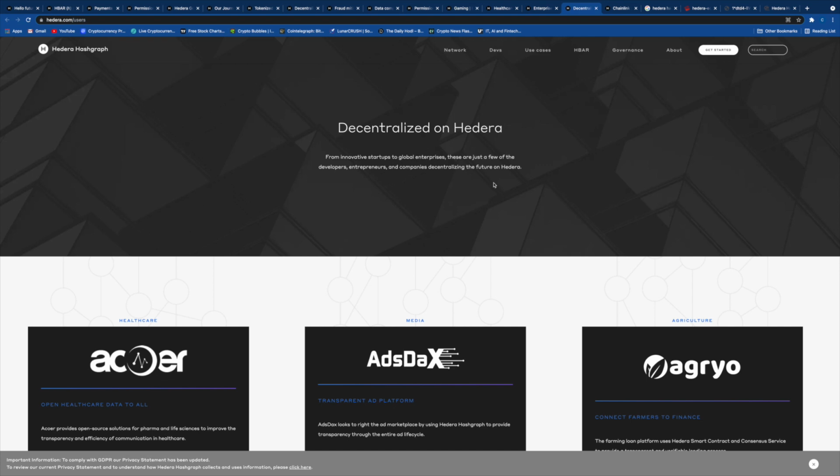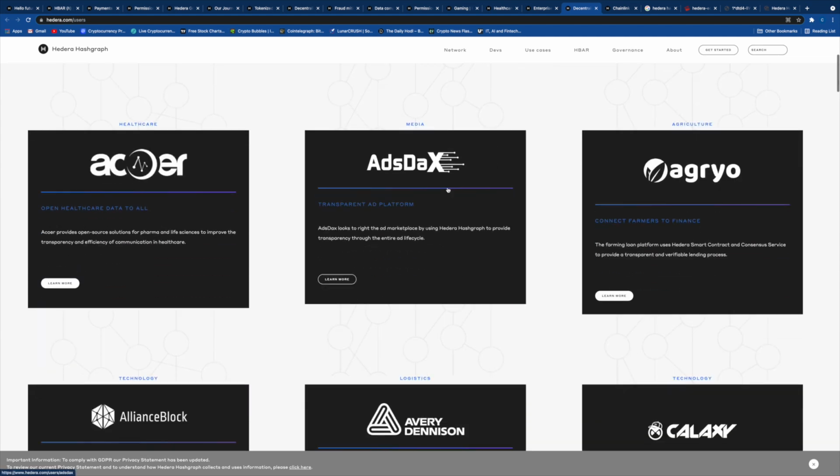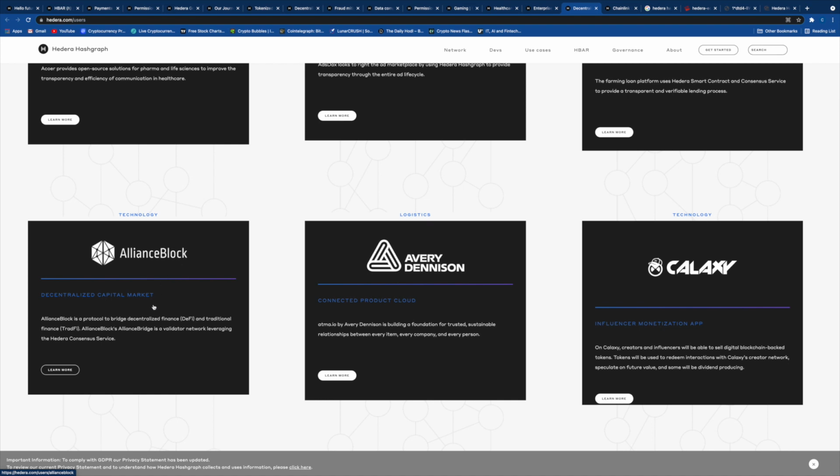Also, on this page they talk about how Hedera is decentralized, and there are also use cases: media, agriculture, technology, logistics. And in technology, we see how Alliance Block is mentioned here.